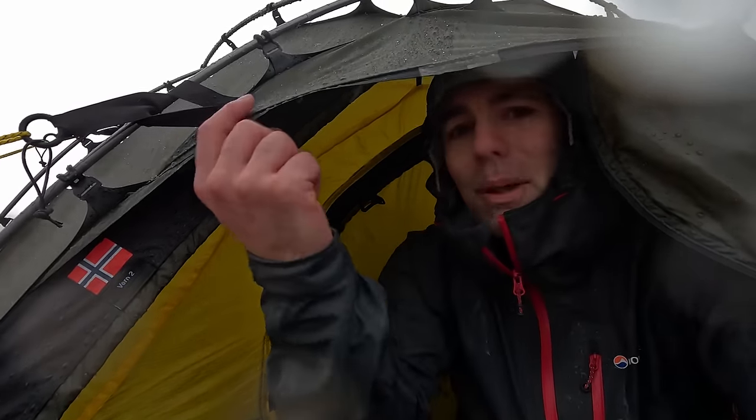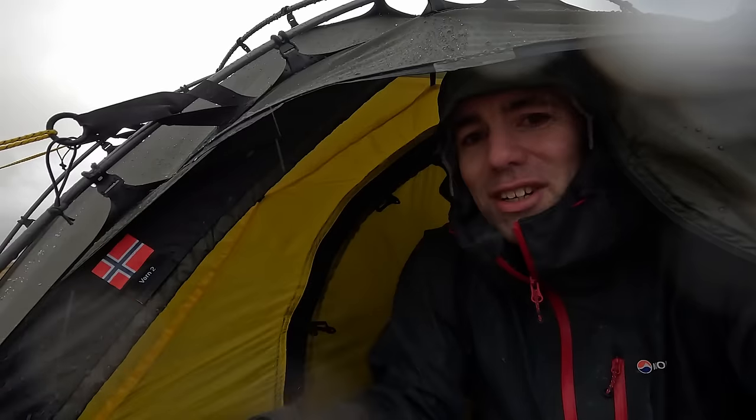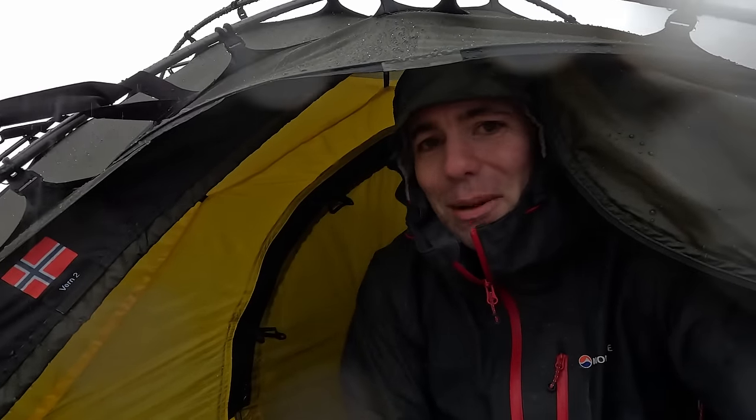Now I know that some people, including Andrew Park Outdoors, yeah, that's really just raining in now. Andrew has fed this back to Nortent. Nortent are having a look at the design of the tent and seeing if they can have a bit of a gutter along here, I think, and that will just channel the water down and it can run down the pole rather than dripping straight in on you while you're trying to keep dry in your vestibule.